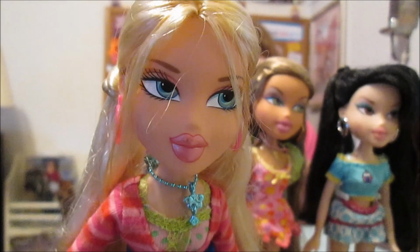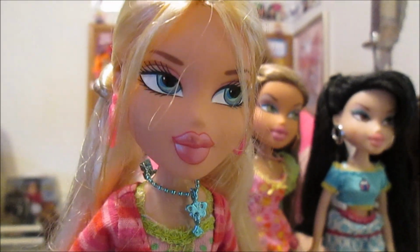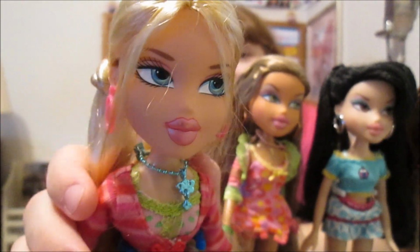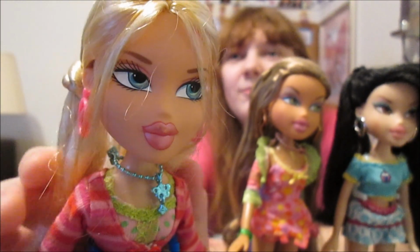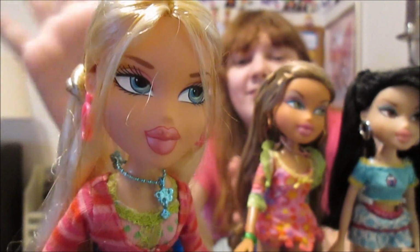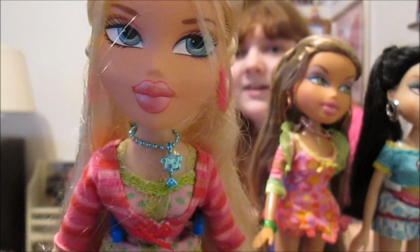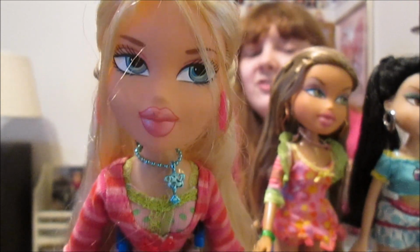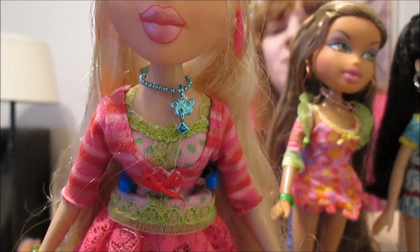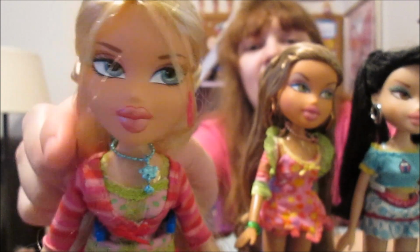So we'll start with Chloe. First up is the gorgeous Chloe. Love her. I love her face. She has a really sweet face. Blue eyes and pink lips. I love the vibrant pink, it matches her whole outfit. She's got little hoop earrings, and I have her wearing her little charm necklace. They all came with these in different colors and styles. So cute. I usually have them wearing them.